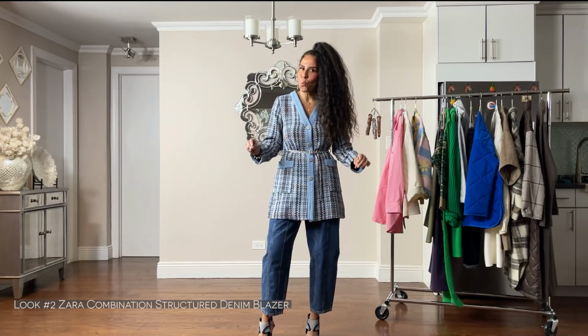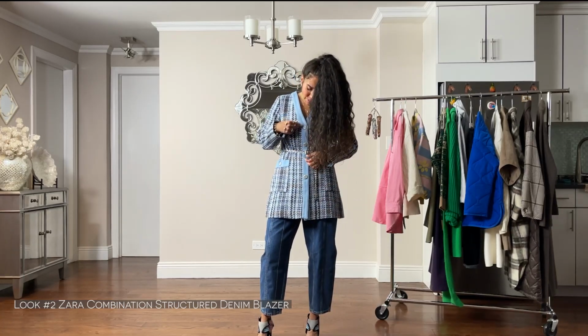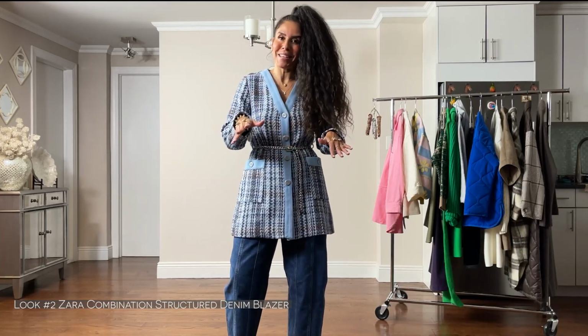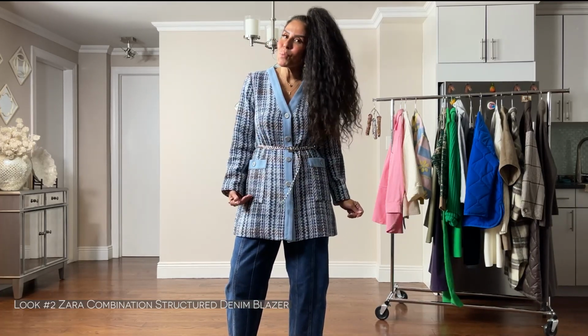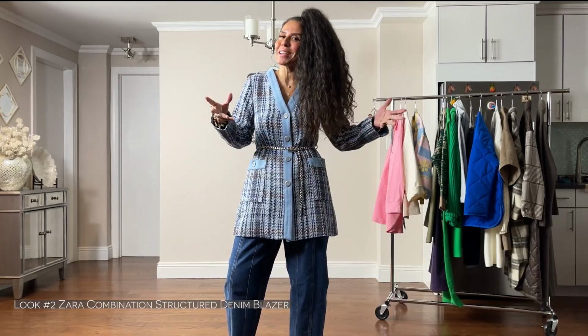One of those Chanel-esque inspirations done well. This is a tweed. I love the denim detail. I love these buttons. If you wanted to change them for some jewel buttons, go right ahead. The belt comes with it. I actually like it dangling like that. It adds a little bit more of that Chanel-esque flair.